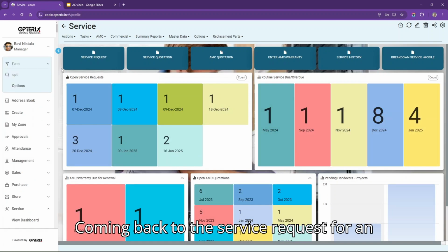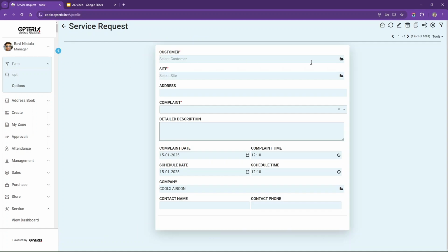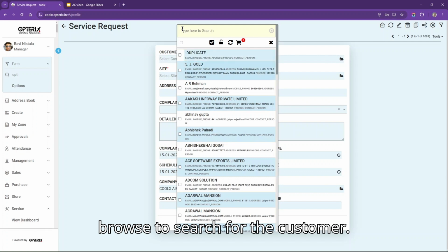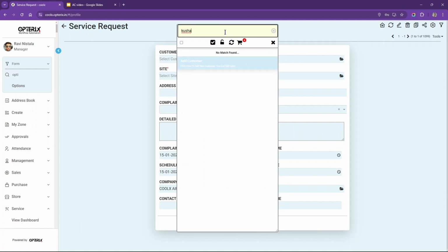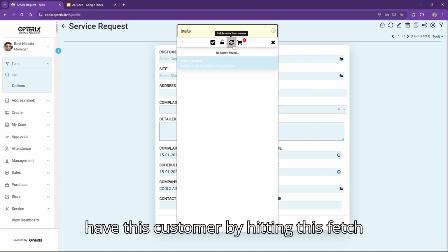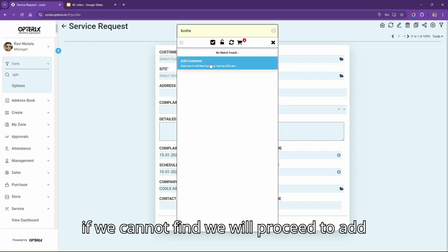Coming back to the service request for an out of warranty customer, we go to the service request and click on this browse to search for the customer. Supposing our customer is called Kushal, and we search and we verify that we don't have this customer by hitting this fetch more from server reload button again. And if we cannot find, we will proceed to add the customer.